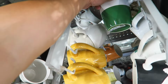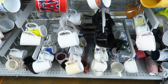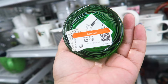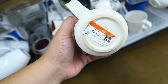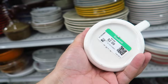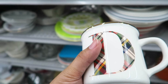What's this green one? That's a Target one too. It's kind of giving off those Kate Spade Lenox vibes though. This is kind of a cool cup. It's from Macy's. This one's $3. This is kind of cute. It says Magnolia. This is a letter D mug. I know this is a Pottery Barn one. This is only $3. I think I might get this for my aunt, because her name starts with the letter D. Or, I don't know, we'll see.